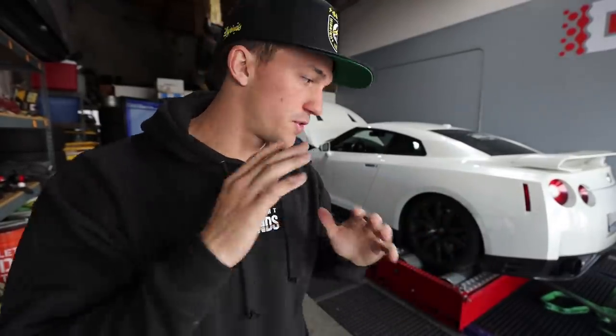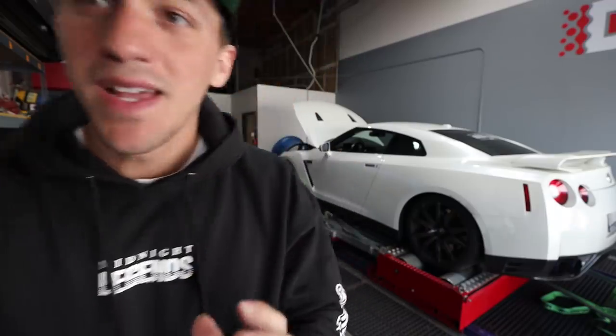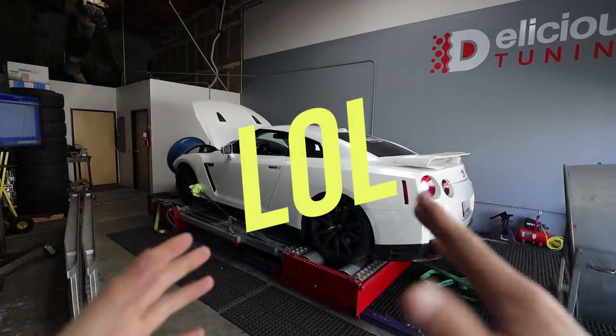Okay, GTR is on the dyno. Something I do need to check on throughout this entire tuning process is to make sure that we have no vacuum leaks up front with the new front mount intercooler, the intakes, and the blow off valves, because that is a very common issue. So I'll be checking for that, but I have full faith in Bill on getting this thing nice and tuned. I'm hoping for around like 625 horsepower.